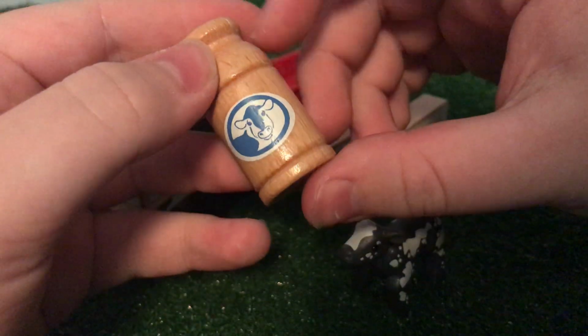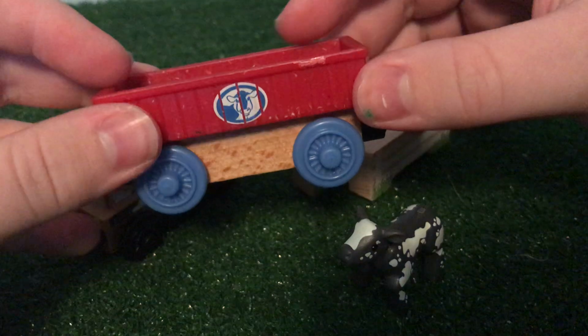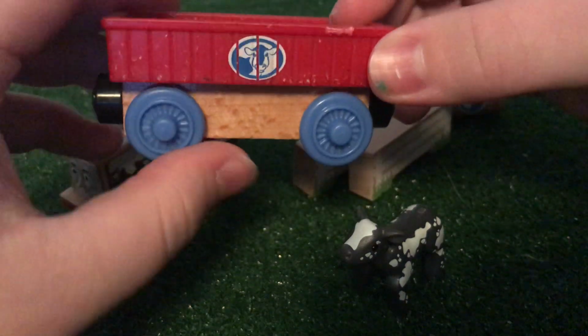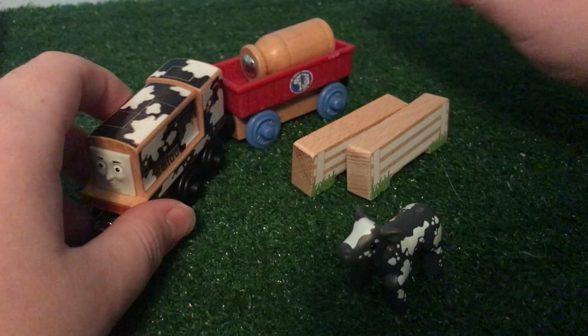Sorry about that. And then, of course, there's this little milk barrel, which I'm pretty sure was reused from a 2013 dairy pack. This truck is actually really nice. It's probably the best part about the set. The blue, honestly, the color should have been inverted with red wheels and blue truck bed, I guess. I don't know. I really like it, though.